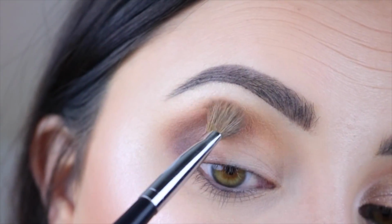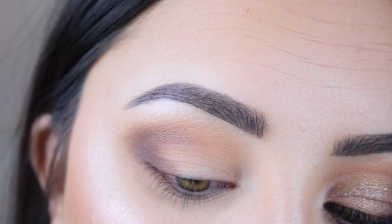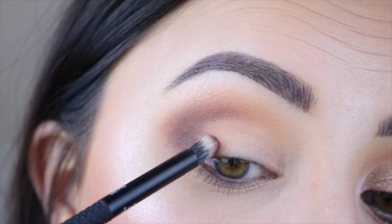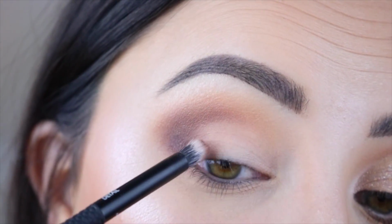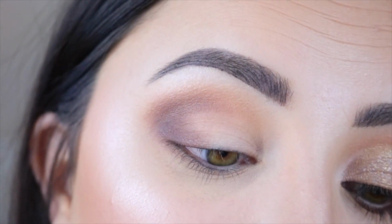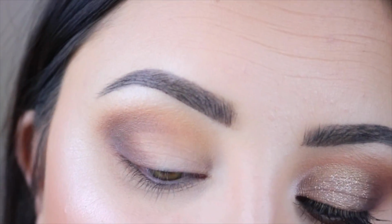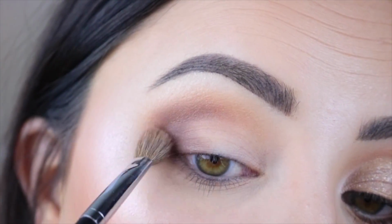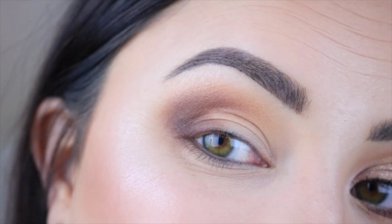It's okay to not perfectly recreate a tutorial with the same amount of pigment that you want to use. Everyone's eye shape is so different, especially their texture too. So I have pretty dry eyes, so it takes me a little bit longer to build up pigment, whereas if you have oily eyelids, your eyes might pick up the color much better than mine, so you might not have to go back over 5, 6, 7 times like I do. You also might have an easier time blending than I do too.